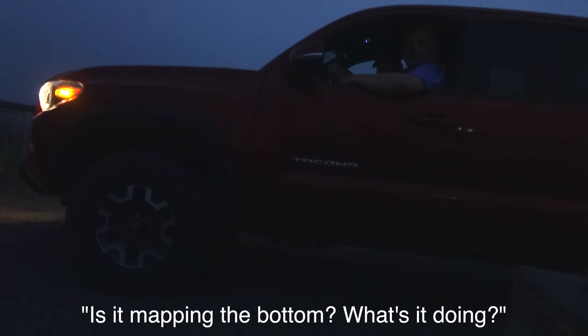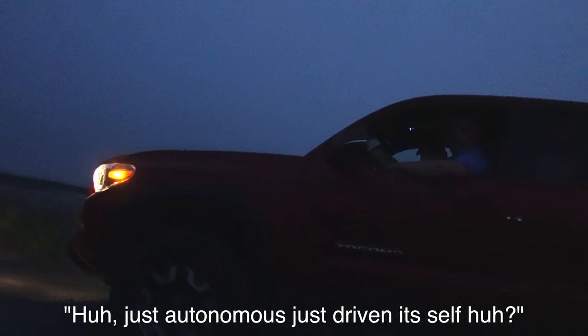Yeah, so it's just like a science project, I guess. It started at the other side of the lake. 30 miles away. Really? It's been going for like 12 hours. Is it map on the bottom? What's it doing? Nope, it's just driving. Oh, just autonomous, just driving itself, just to kind of see if it's possible.